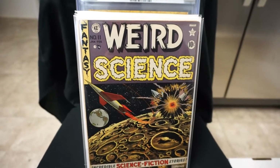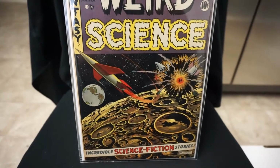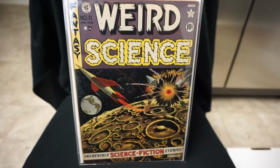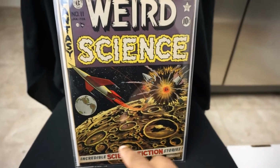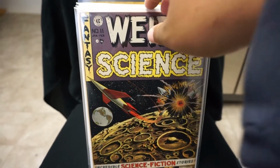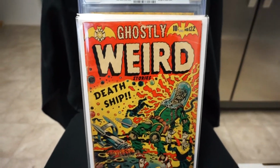There's another EC, one of my favorite ECs. Here's Weird Science number 11. As I said before, I love the covers with rocket ships and spaceships on the cover. This is a great one, especially with the planet here. It's the Al Feldstein cover. I believe this is a 7.0. Cool. And there's a tough book to find here.